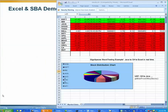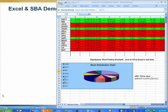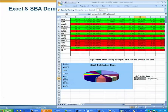Okay, there's nothing like a demo to prove that what I'm saying is true. Let's open up a spreadsheet here. On my desktop, you can see that this spreadsheet is getting updated with information. What you don't know is it's talking through an RTD to a proxy that's being informed of changes to the various stocks that are within this portfolio. And those changes are all happening on the grid inside of the GigaSpaces platform.